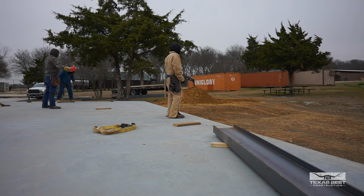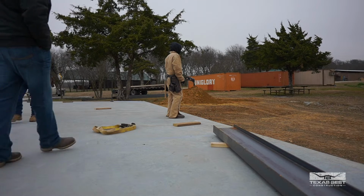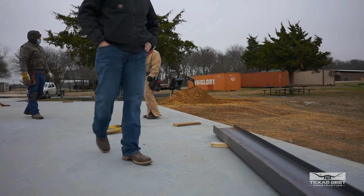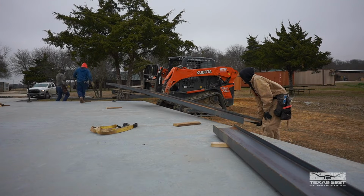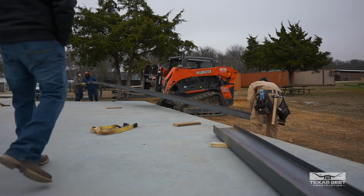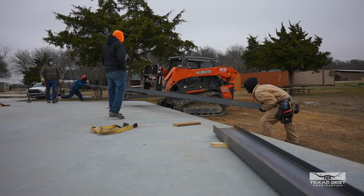All right guys, we're about to lay this second one down. And we're working over here to this center line of where we popped the chalk line, which is right here. Probably could have used the teleboom out here today, but it's sitting over at the other project, I think.